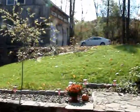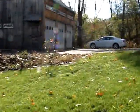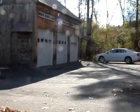Now, right out here is my surprise for the end. We have a beautiful 24 by 32 barn. Built by a barn builder with 3 garage bays. There's a loft and a full basement.